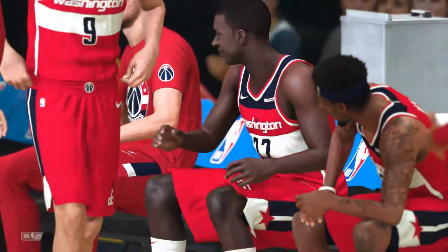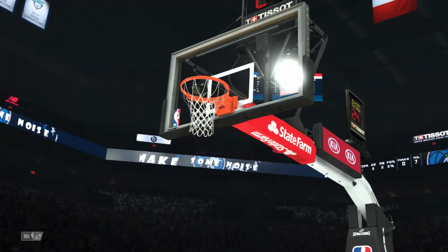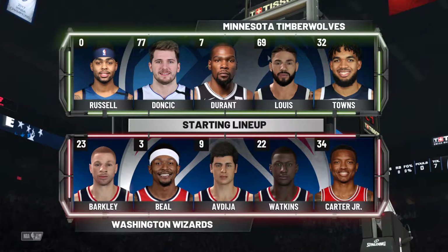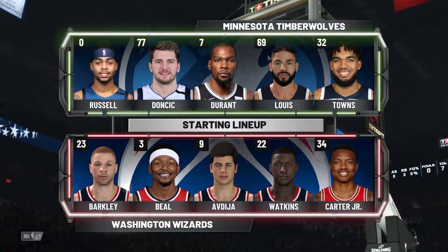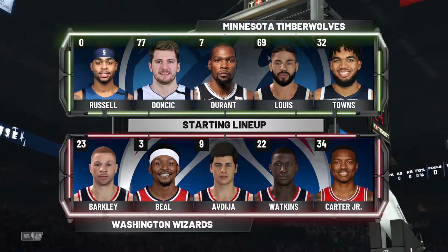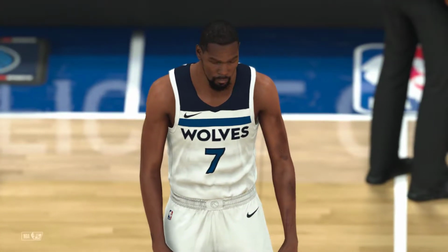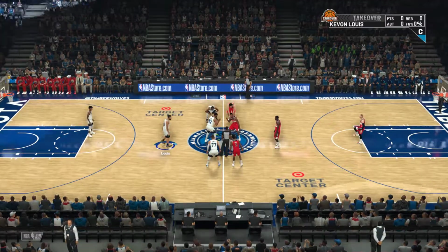And now Washington's starting group. Bradley Beal is out there with Barkley. Then it's Avdia. Then there's Carter. And it's Watkins in at the power forward position. And for Minnesota, Junior's out there with Towns. Then there's Doncic. And it's Durant. And it's Russell in at the point guard position.